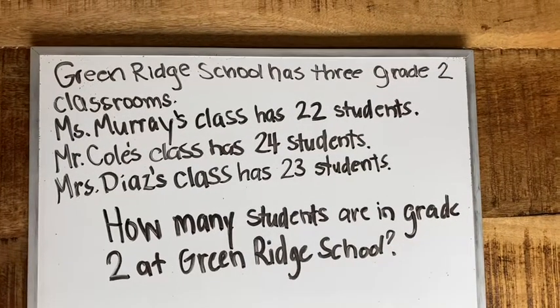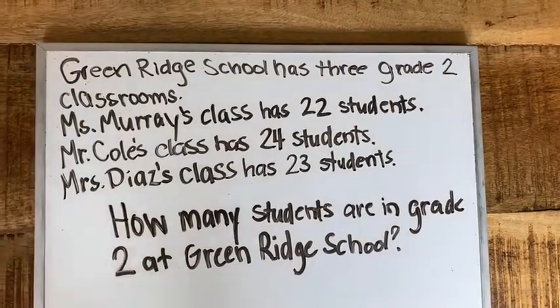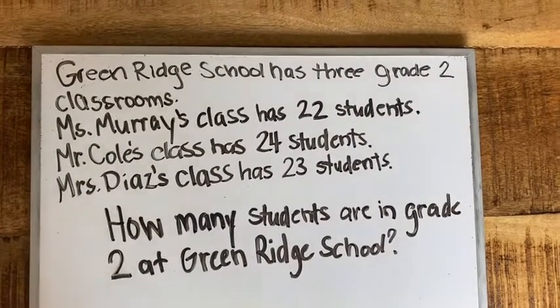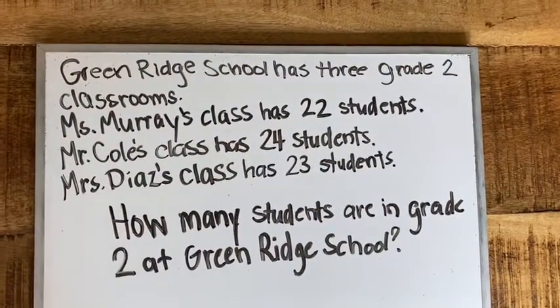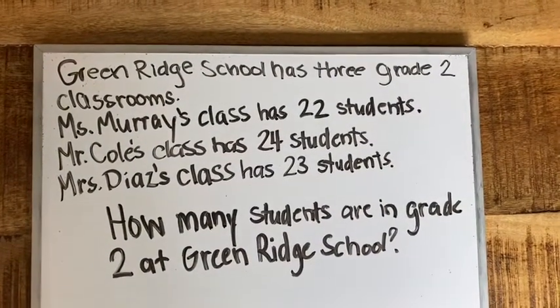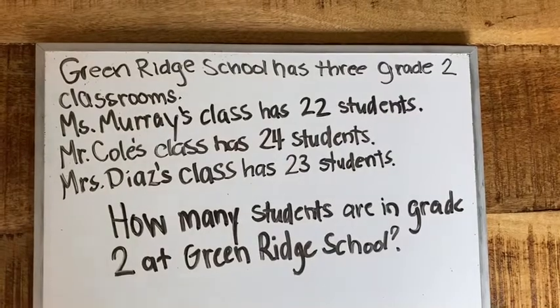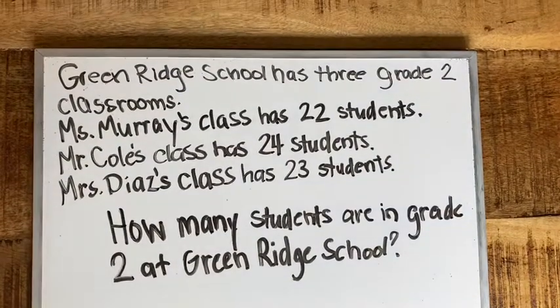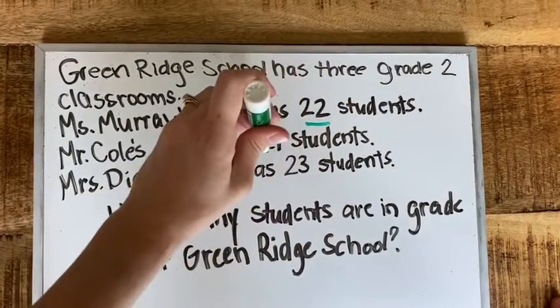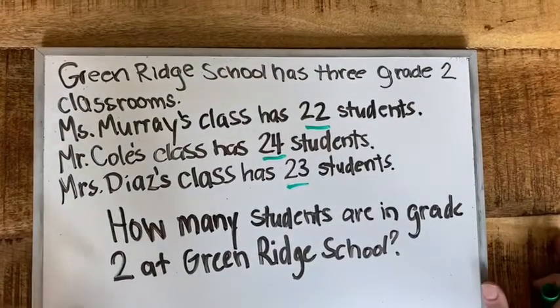Day 33 math work. In this problem, it says Green Ridge School has 3 grade 2 classrooms, kind of like Roosevelt. Miss Murray's class has 22 students, Mr. Cole's class has 24 students, and Mrs. Diaz's class has 23 students. How many students are in grade 2 at Green Ridge School? So we just need to add all these numbers of students together to figure this out.